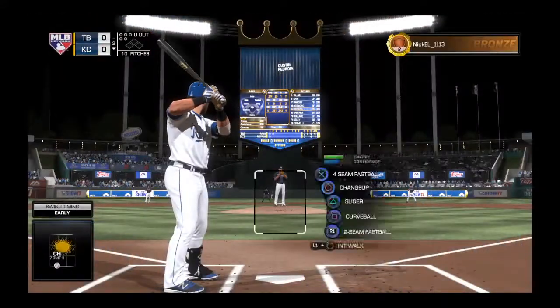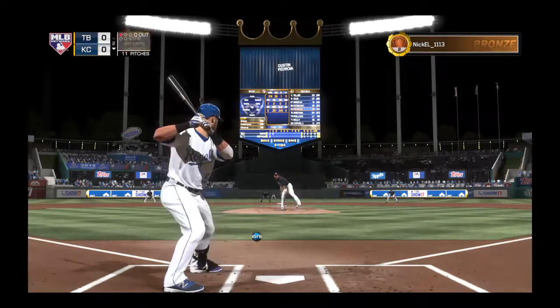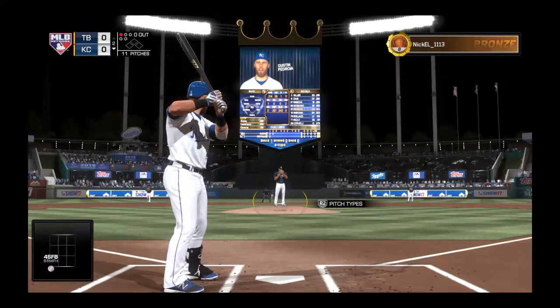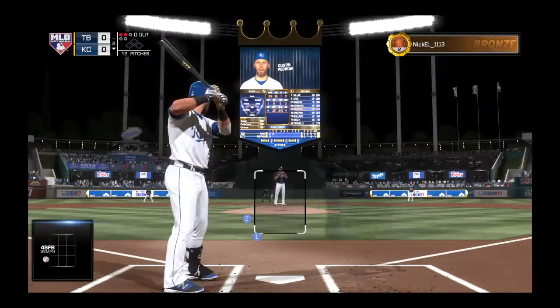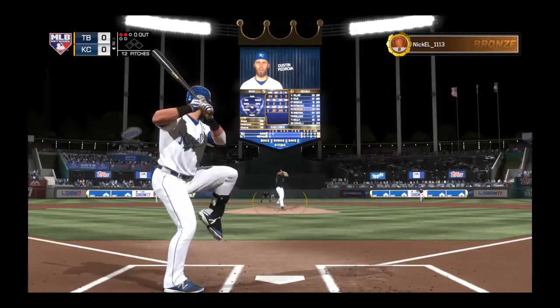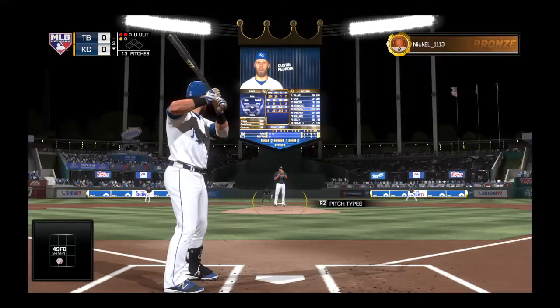Standing in, Dustin Pedroia. He'll start things out here in a tie ball game. And that one stayed too low, apparently. And there's a pitch that just misses the inside corner. Well, 2-0 now, and this is where he makes his money. If he gets a pitch to Hackett, you can bet he's not going to hold back.